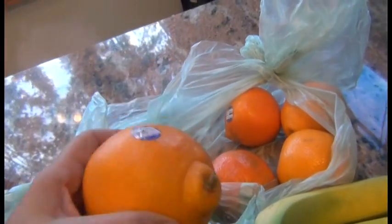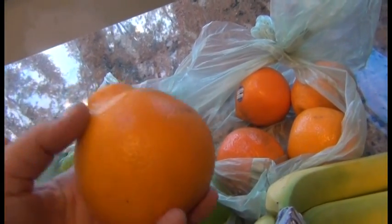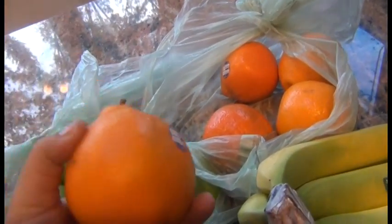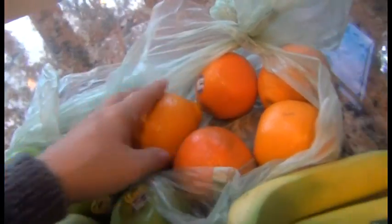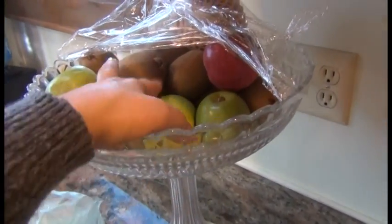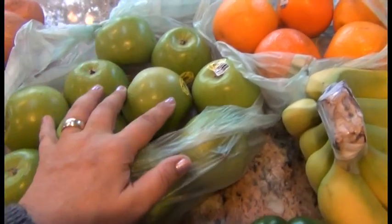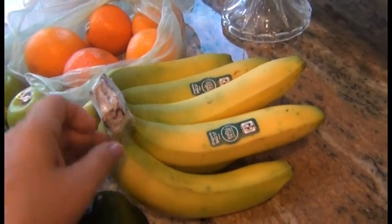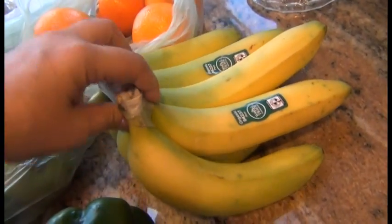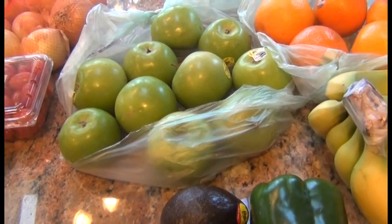The reason why I buy tangelos instead of oranges is that for some reason, even though we're in season, I can't find oranges that are sweet enough. They're just never good enough for me. So I buy tangelos instead. So fruits are gonna go in here. I may have to put some of them in the fridge, like for instance the apples, just to keep them fresh. I'm gonna separate the bananas because I heard that it's better to separate them rather than keeping them as a bunch in order to keep them fresh. And I'll move on to the next category.